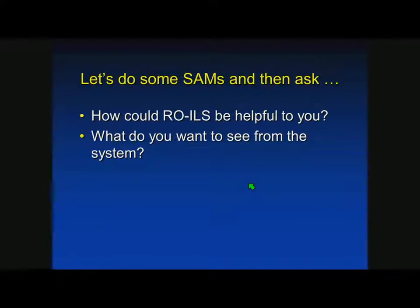So let's do some SAMs, and then time permitting, at 5:30, we'll ask some questions. The main thing that I want to know is, how could RO-ILS be useful to you, and what do you want to see from the system? How can we make this an incident learning system, not just a reporting system?